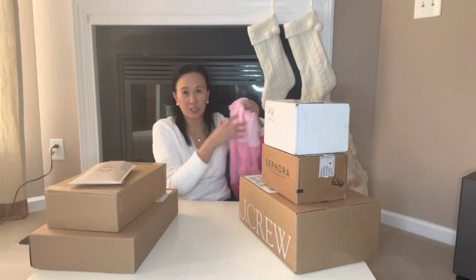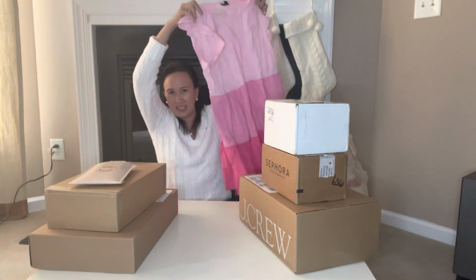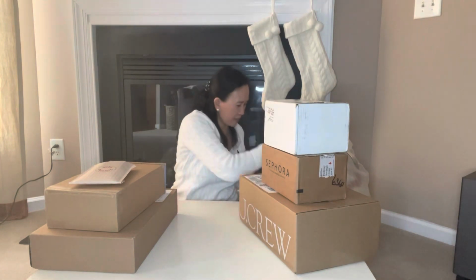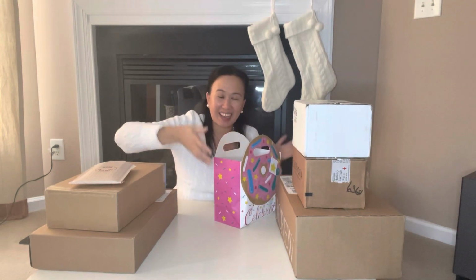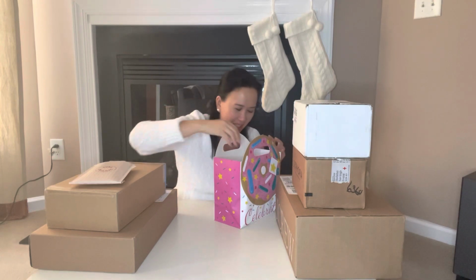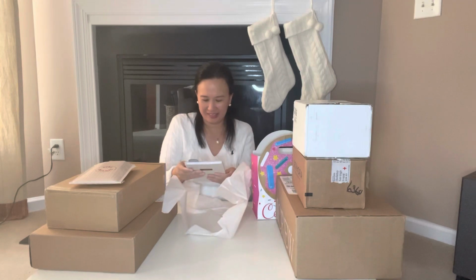My sister-in-law got me a Jayco dress. This is like a summer dress. Next is a gift from my friend. I didn't open it, so this is a surprise. Cute card. She always gives me a lot of these things. It's just not one gift. It's like different kinds of gifts. So it's really exciting. I love it.